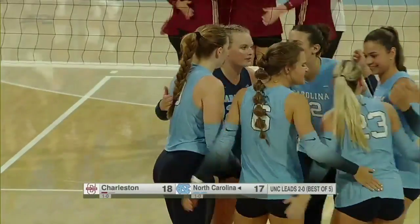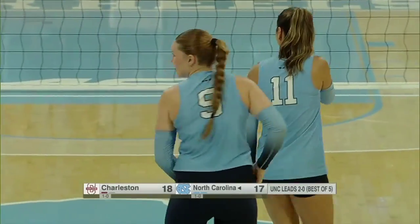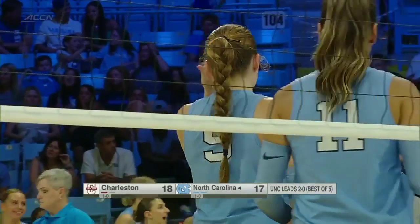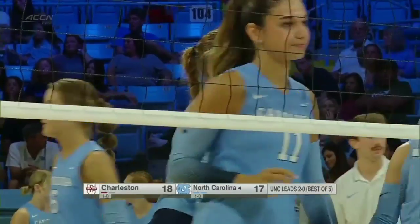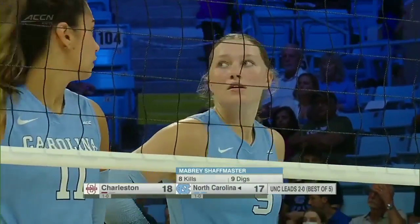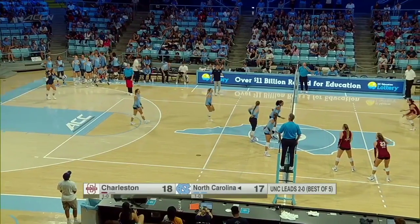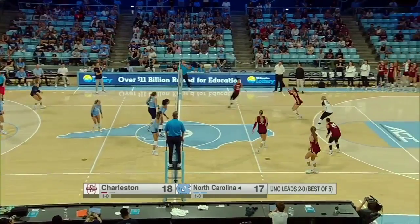Well, and if you get maybe Schaffmaster multiple looks in the same rally, it's probably not going to end well for you if you're the defense. She just has so many shots at her disposal. She sees the court and the block so well, and we saw that on display right there. 8 kills, 9 digs to go along with it for Schaffmaster.